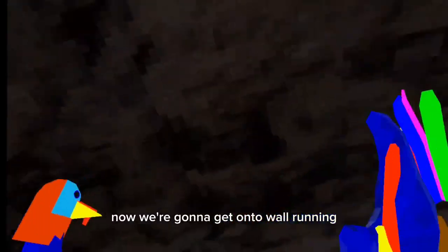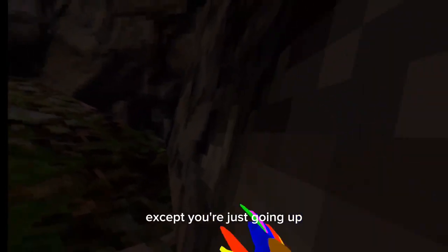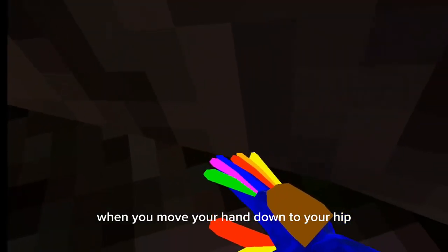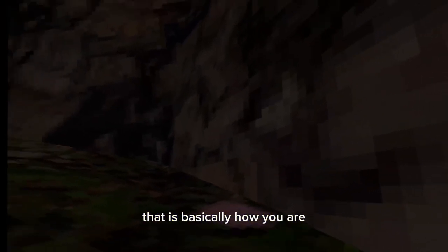Now we're gonna get on to wall running. So, to wall run, it's the exact same, except you're just going up. So you're basically doing the exact same movement, except you're not bouncing to one wall and turning. You are not turning at all, you are just going straight. When you move your hand down to your hip, do a circle and just keep repeating that. That is basically how you wall run.